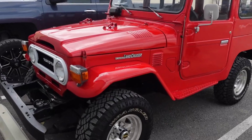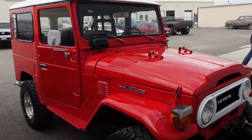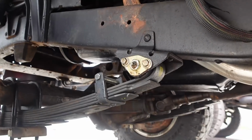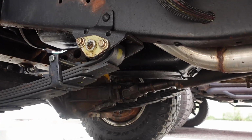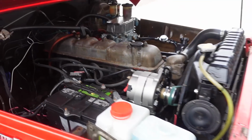I think you guys are really gonna like this one. This is cool. We got a 1978 Toyota Land Cruiser that just popped over. I think it's like the coolest little thing ever. So it's here for an AC unit because it's too hot. And I'm gonna introduce you to the guys that brought this over.